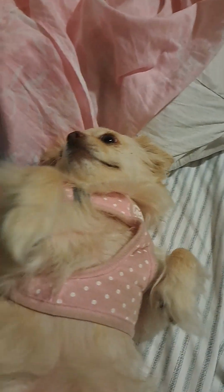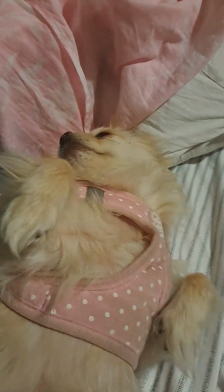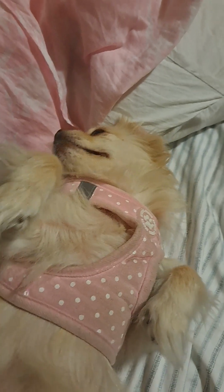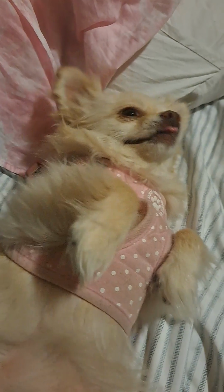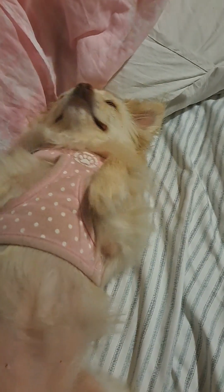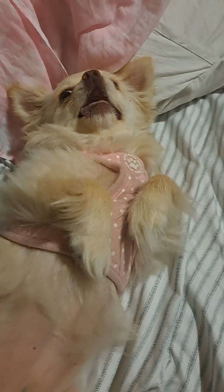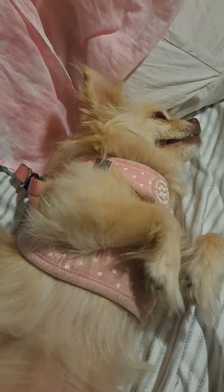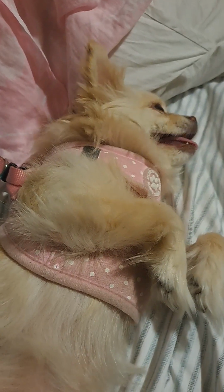I know it sounds funny, but I just tried to suck her nose out as much as I could. I know that must be uncomfortable, just to see if I can suck out whatever's in there, if there's something in there. First, it started off with backwards sneezing and throwing up foam, and then it turned into frontward sneezes. As you can see, she's not comfortable. There's something in there. So I'm asking for help.